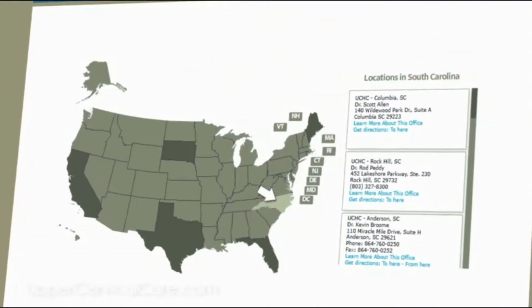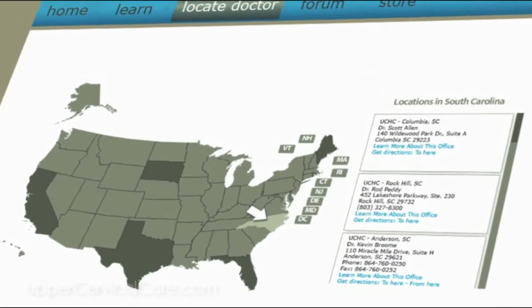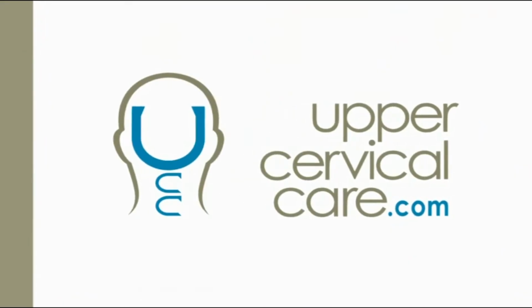All the information in the world is not going to help unless you take action. At uppercervicalcare.com, you click the Locate a Doctor button. There's an interactive map. There's other different ways that you can find a doctor near you. And you don't have to be in pain right now. This is a new way of looking at healthcare. It's preventative, and we want everybody to operate at 100% capacity naturally and living your best. So take action today to find an upper cervical doctor.